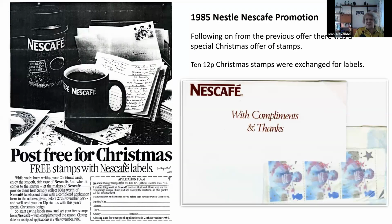Now, the next one was 1995 Nescafe promotion for Christmas stamps. Now, I don't drink coffee, but Crawford's mother was a great coffee drinker, so she was persuaded to buy Nescafe, and she drank all the Nescafe coffee and sent off for the promotion for me, which was a nice Christmas present I got. And here you see the pack with the stamp sticking out.